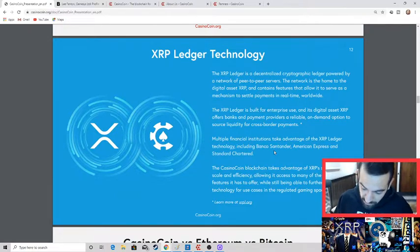I am not a financial advisor, but if Ripple is already taking account the $5 billion that they hit in revenue yearly, it's a lot of money. A lot of money for something that's just instant. People are constantly playing. But let's keep going.